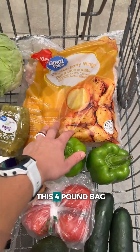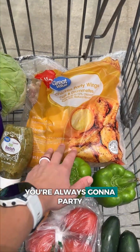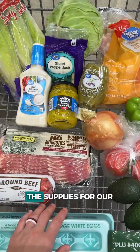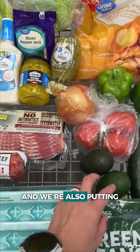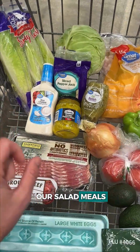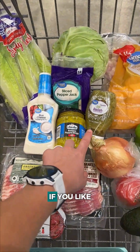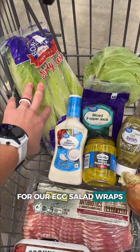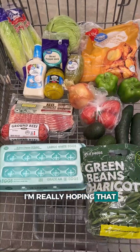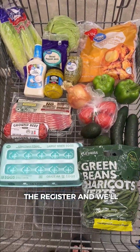And then we got this 4-pound bag. We got a ton of chicken party wings. I guess Walmart thinks that you're always gonna party if you're having chicken. So we have our chicken wing meal, we have the supplies for our burger meal, and we're also putting avocados on those in our salads. We have all the supplies for our salad meals, and then plenty of egg, veggies, toppings, or fixins if you like, for our egg salad wraps. I'll show you those this week. They're delicious. I'm really hoping that we're under 50. I'm pretty sure that we are, but let's head to the register and we'll take a look.